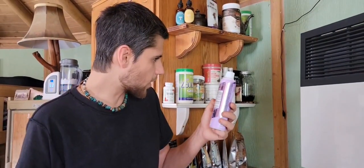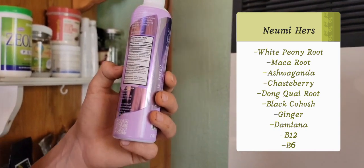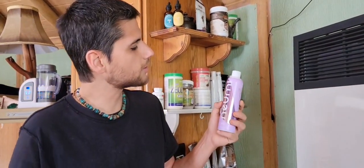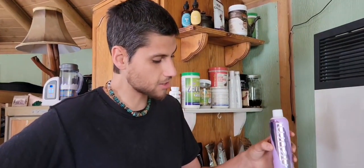The ingredients are white peony root, maca root, ashwagandha, chasteberry extract, dang quai, black cohosh, ginger, damiana, B12, and B6. That's new, and it's really working for everyone. They actually even sold out. It's back in stock, and the person that owns this company, he was retired, but he took this company on because he had such a good thing, and he really just wanted to share it. It was the Total Gym guy.